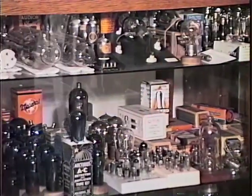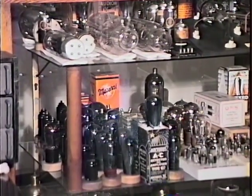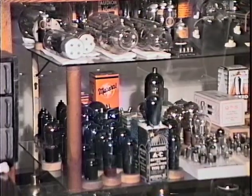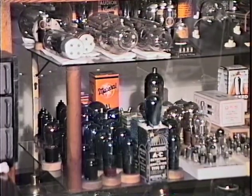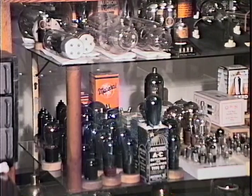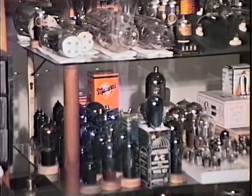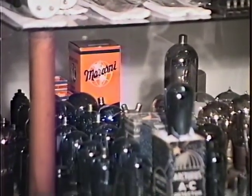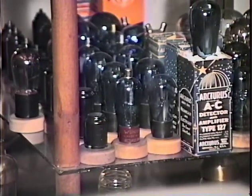We have some Arcturus blue tubes here, and one tube that Arcturus made that didn't get too much attention. When RCA came out with the metal tubes, there was a big demand for metal tubes, and the other manufacturers of glass tubes were left holding the bag. Their tubes weren't moving on the market. So Arcturus took some of their glass envelopes and put them inside metal cases, and they called them metal glass tubes, and that saved them for a year or so, and then later on they went into metal tubes as everyone else did.